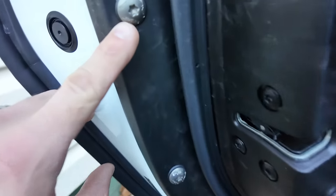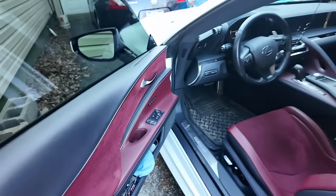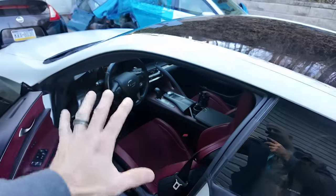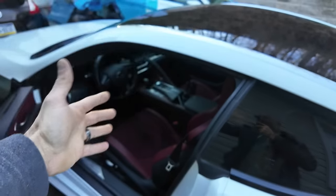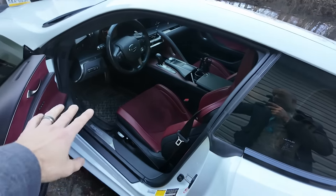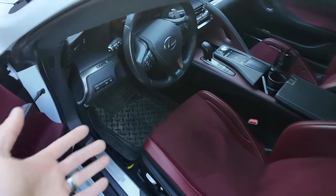And then look at the freaking Torx bolts. Focus in on that. Look at that. Lexus Torx bolts holding that on. Everything about this is just very nice luxury. What it feels like is a luxury Corvette, honestly. It hugs the road. It's a heavier car, but it feels really, really good.